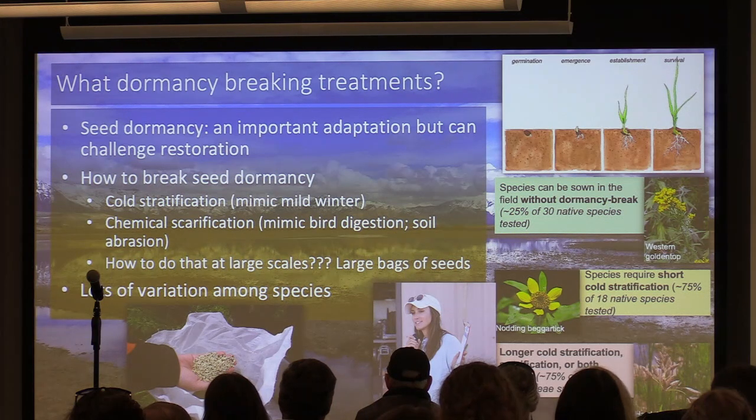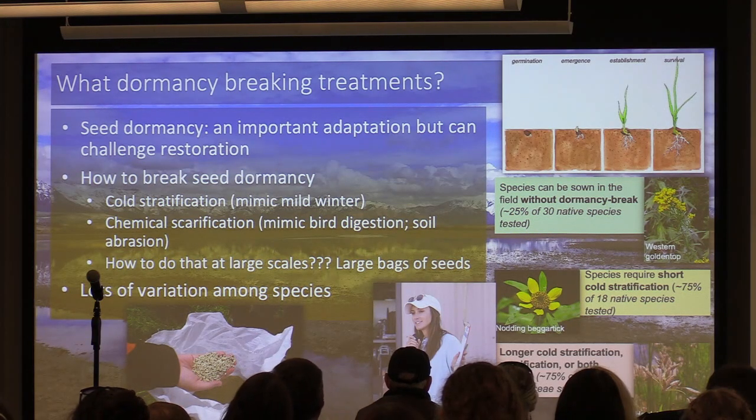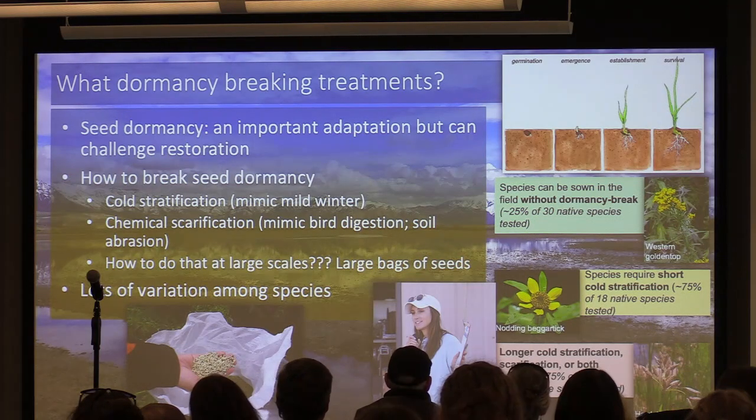And again, I'm going to summarize research very briefly here. This is work largely done by Ray Robinson, my former lab manager, and I'll just say that we found a lot of variation across the 30-plus species that we have been working with. Some species in the green there don't actually have dormancy. That's great, it makes it easier to work with.